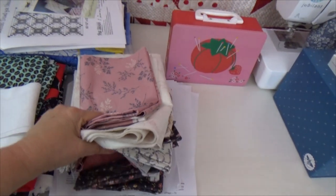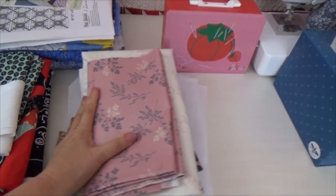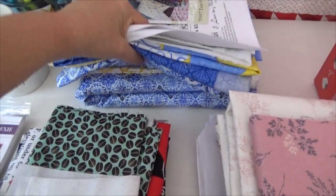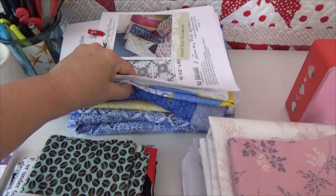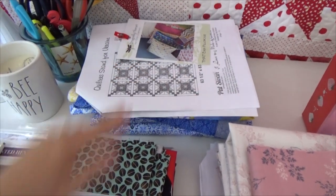I've got four stacks going on. This is more Sweet Dreams, so I need to go through here and decide what I'm keeping, what I'm going to donate now that the quilt is almost done. This is Quilts for Ukraine. I know we're going to make a pillowcase, and then there's some other fabrics that either need put in the bins or donated, and I need to cut the backing.